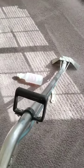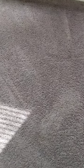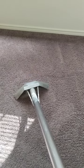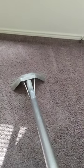Looks like I'm about to work on this one a little more. All right, I was able to get one of the spots out. I can't tell if you can see that pretty good. You see a little bit there. That other one is still there. I'm going to do some more work on it. That other one did come out right in that area. There we go. That made it look a whole lot better.